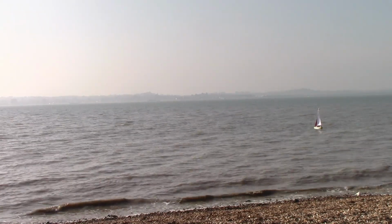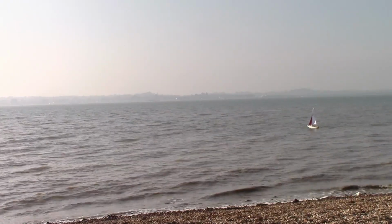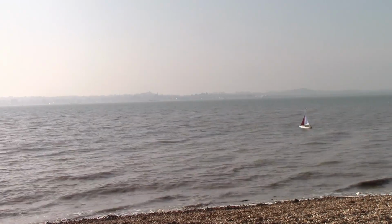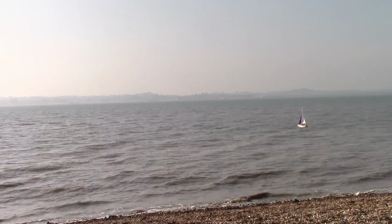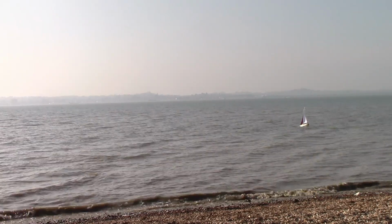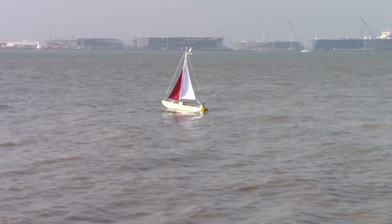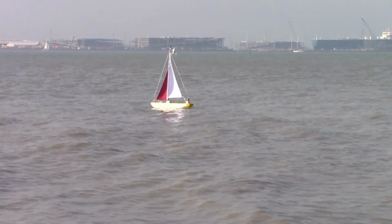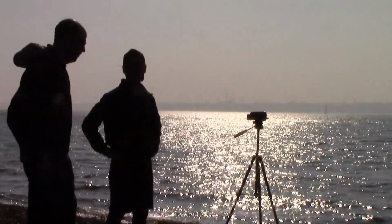The wind speed of 3.0, so pretty slow. It's got a speed over ground of 0.4 mph. But it is actually making some progress. There's Olly talking to a member of the public.